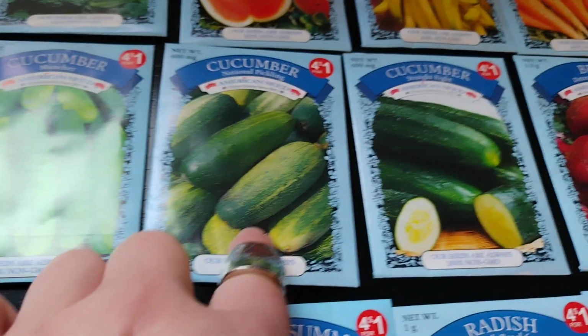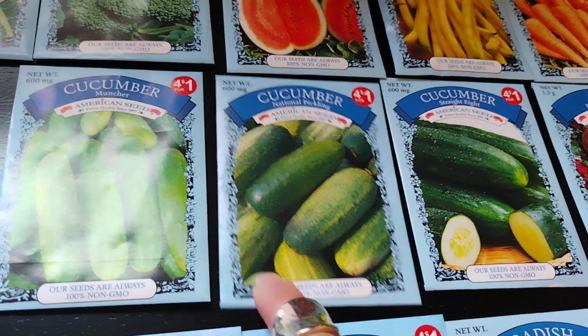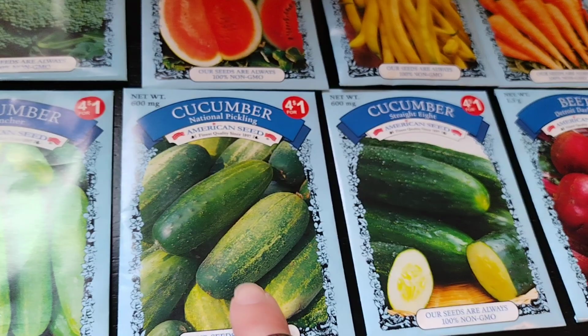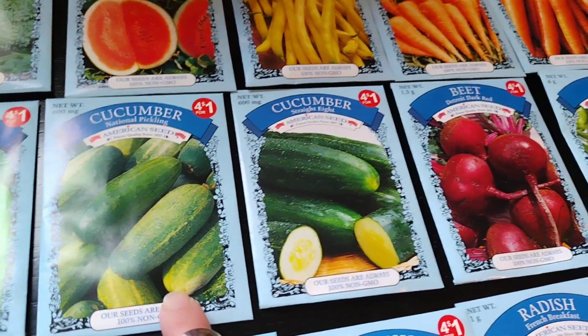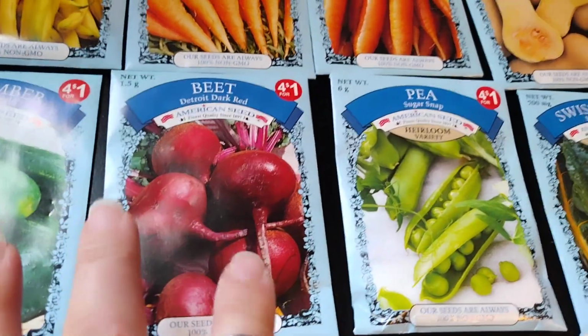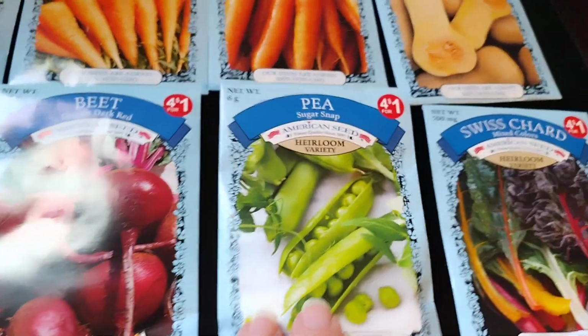Cucumber, 3 different varieties, which I like these little chubby ones. Those are so good. So I think for my dad, I'll give him these ones because they grow a little easier and they are so good. I know he'll enjoy those. Oh, okay. Oh, I thought those were radishes. No, that's a beet. So beets, and these all I'm going to be planting at different times, but I love beets. You know how much I do.